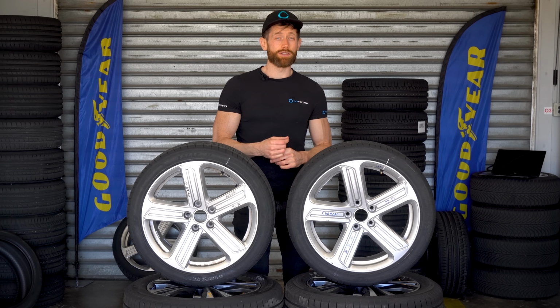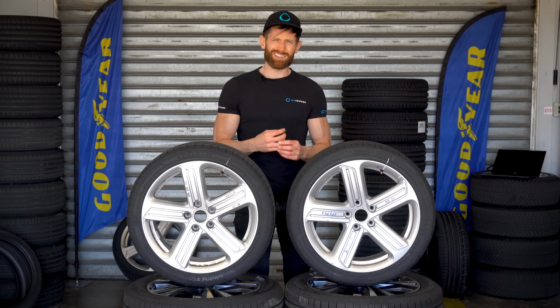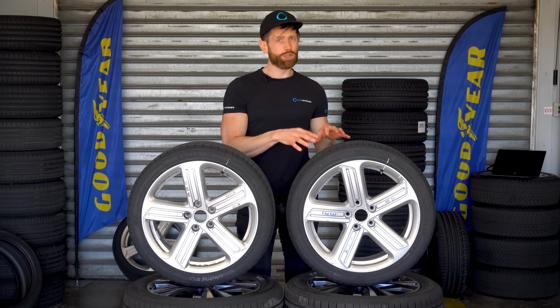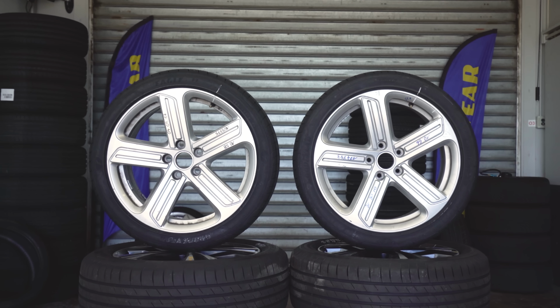Since the inception of tyre reviews, the Goodyear Eagle F1 Asymmetric range of tyres has always been a firm favourite on the site. And now the Goodyear Eagle F1 Asymmetric 5 is new to market, I thought it'd be a great idea to get on it and give it a good test.